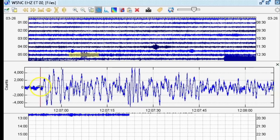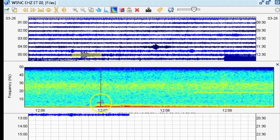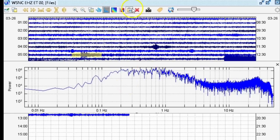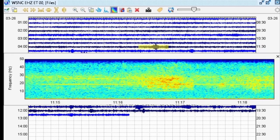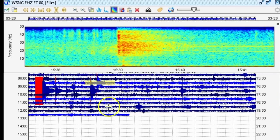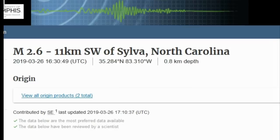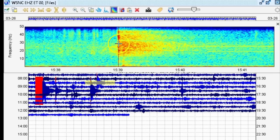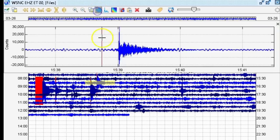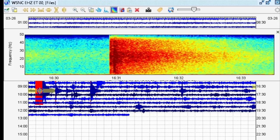This right here looks like some type of low-frequency event. But, yeah, no, I bet that's a teleseism. Yeah, I'm thinking that's a teleseism. So let's move on, shall we? First, we saw an earthquake right here at 1539 UTC. Let's go back. 1539 UTC. This occurred at 1630. So this one, 1539, we did see an earthquake. We did see one right here. Very strange looking earthquake.